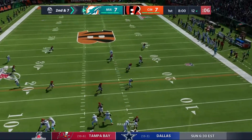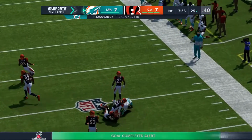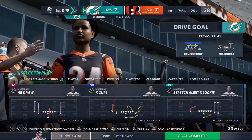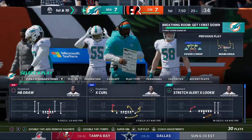Tagovailoa working out of the gun. Quick hitter here, it's complete. And brought down, but not before reaching the 25. Tagovailoa's catch number 1 for him in this AFC Championship. It's a first down.